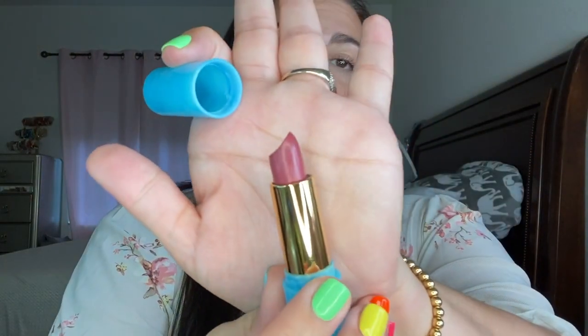Packaging is absolutely adorable. Look at this. It's like the ocean. Can you tell? It's so pretty. Ooh, I think I'm gonna like this. Right up my alley, so I'm super excited about this. Look how pretty this color is. Oh, I love it. Love it, love it, love it. So this I'm very, very, very happy about.